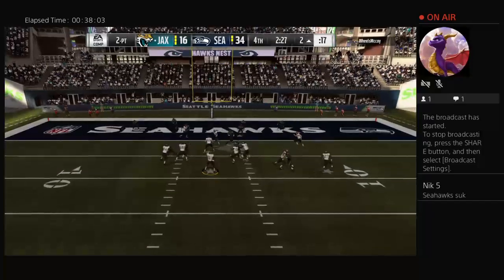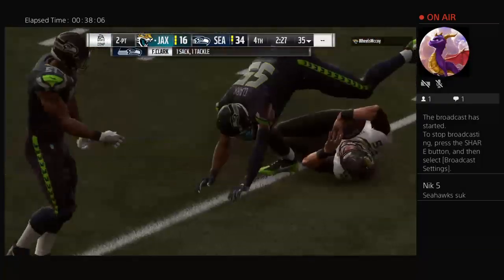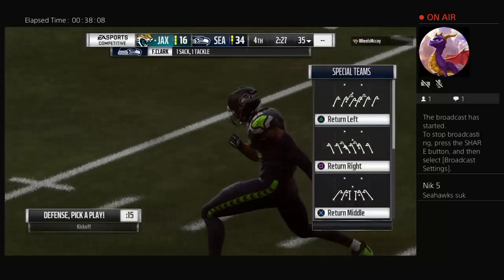So after the INT, it's Bortles. And they're going to get to him, a sack. Sack back at the 9-yard line.